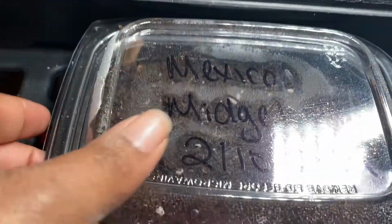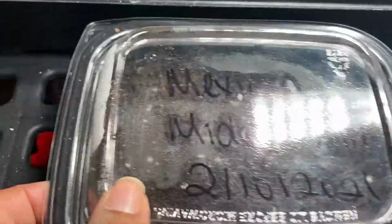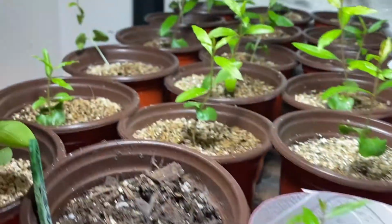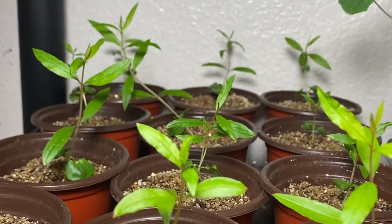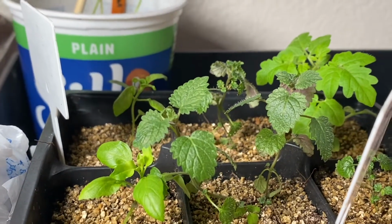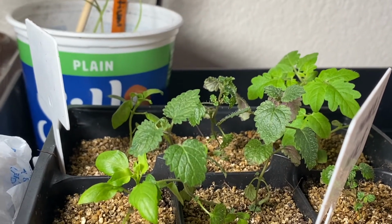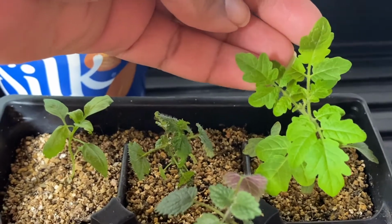And then I also have my Mexico midget tomatoes that I'm just waiting to germinate. It's been only about 4 days, so I'm not too concerned yet. And then I've got like this little basil plant, a bunch of my pomegranates. They're all doing pretty well. Some lemon balms and lemon basil. Lemon basil? Thai basil. It's Thai basil and lemon balm. And then I've got actually another Mexico midget right here.